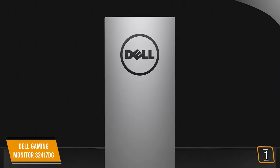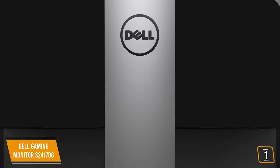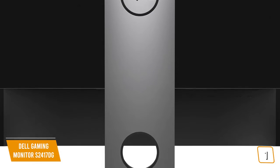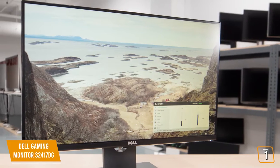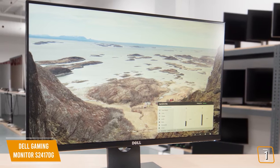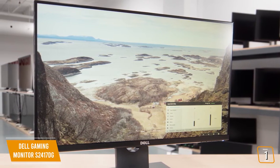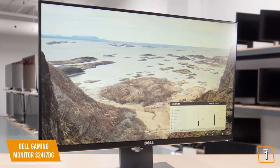The monitor offers preset modes tailored to your favorite games, plus flicker-free eye comfort technology with a contrast ratio of 1000 to 1, which is pretty solid. It's also the only G-Sync compatible monitor on our list, allowing NVIDIA users to experience FreeSync-like anti-screen tearing technology with their NVIDIA graphics cards.